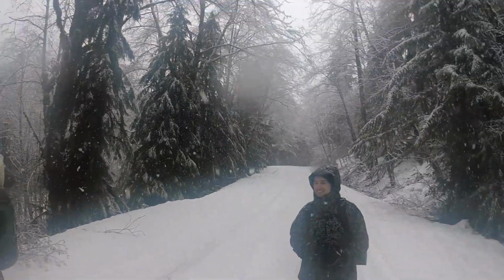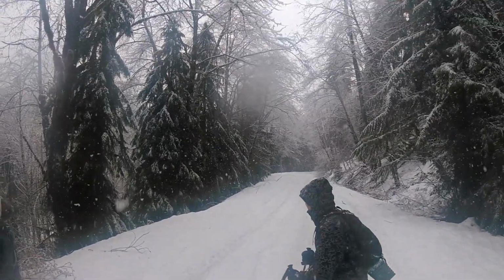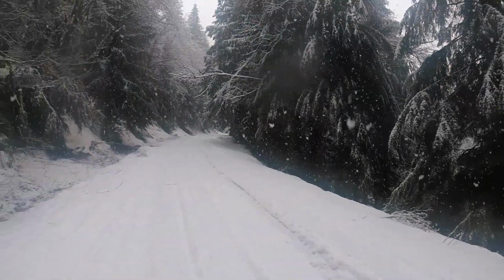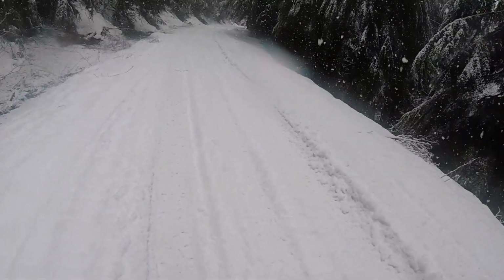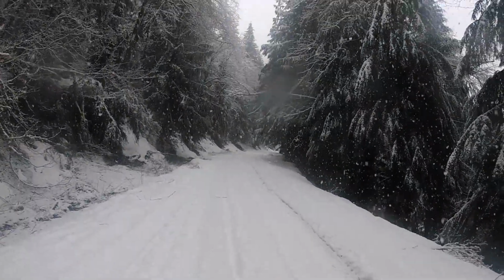We're probably somewhere between a quarter mile and a half mile from the parking lot. We've got about another half mile to go to our first road intersection. It's snowing pretty hard, which is good. Fresh powder is best powder.